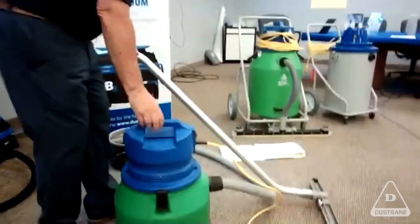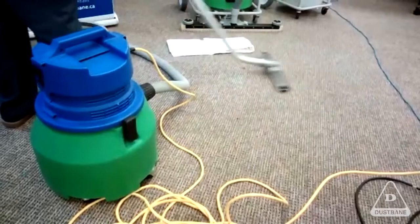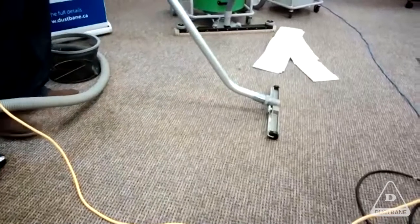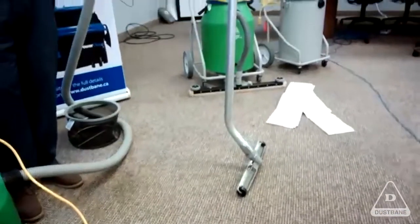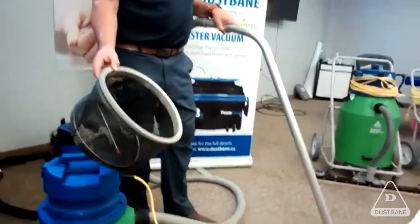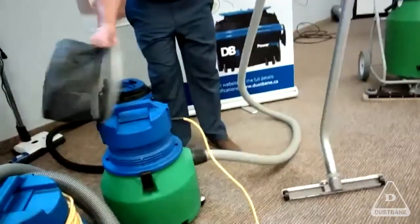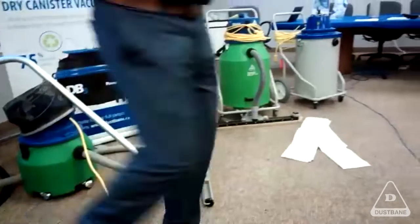So let's turn it on. Well, I'm on the carpet. And then I can go on the floor area and remove soil, dust. If I'm going into a wet application, I need to flip the filter. So a 990, 5-gallon universal tool. That's toolkit number 3. Just move this over here. Unplug this.